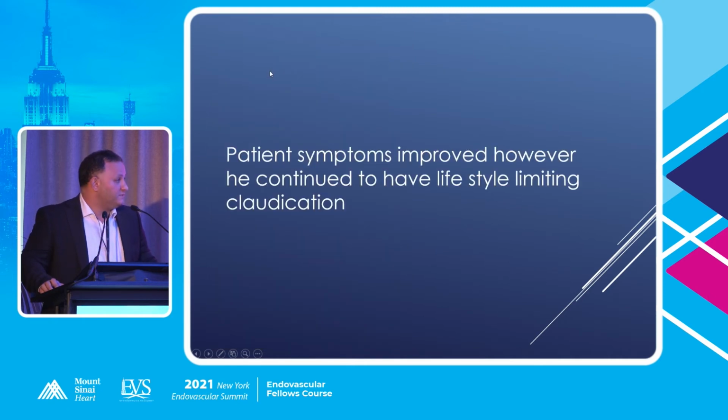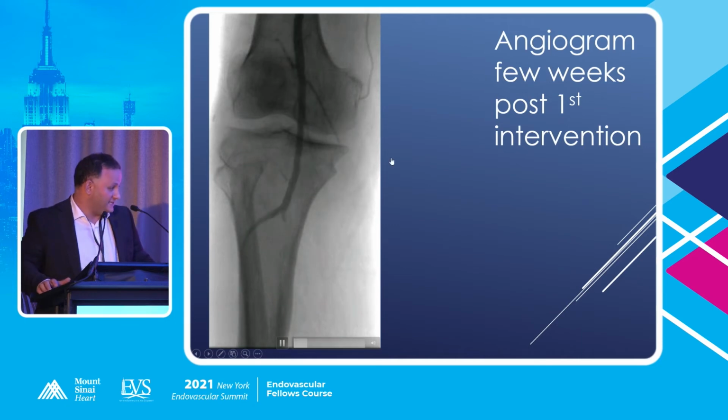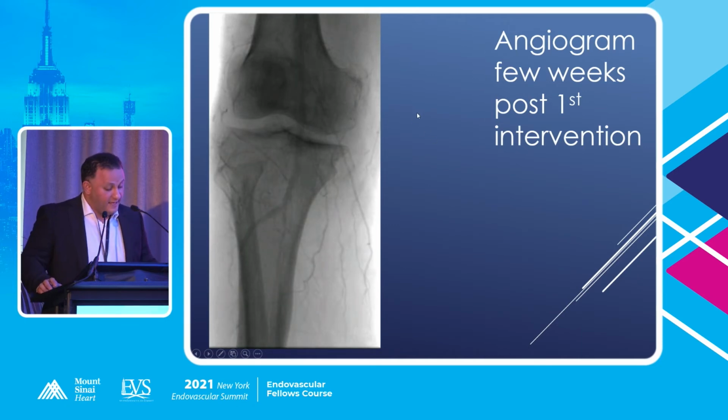Of course, the patient's symptoms improved, but he still comes back and he's asking if we're able to do anything else for him. So we brought him back, and here I see a knob. So we take him back. The AT is nice and it's flowing, but then I see a knob.